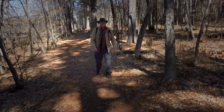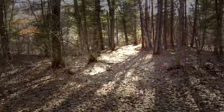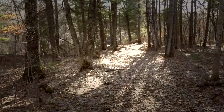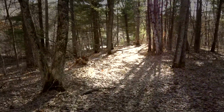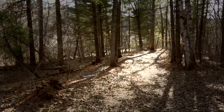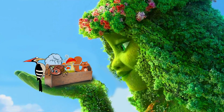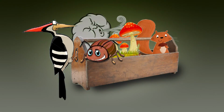Well, here we are, in Mother Nature's recycling plant. Everything here will someday be recycled into something new, but this place is quiet and peaceful. We'll learn some new words today, and I think you'll learn to see the forest in a new way. It's like Mother Nature has a toolbox of helpers, each one with certain jobs to take big things and make them smaller.